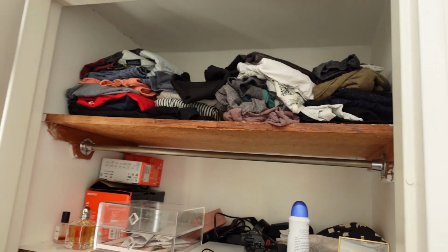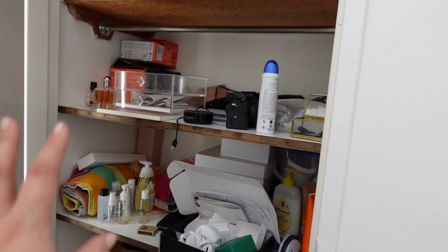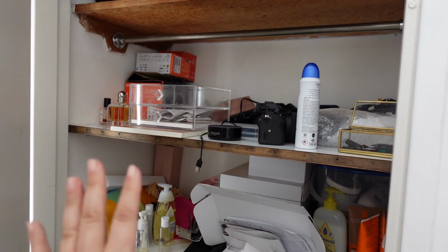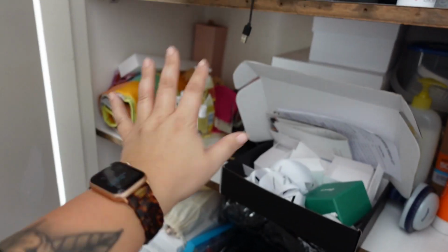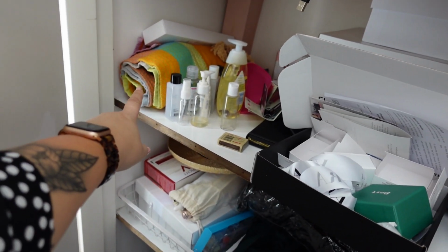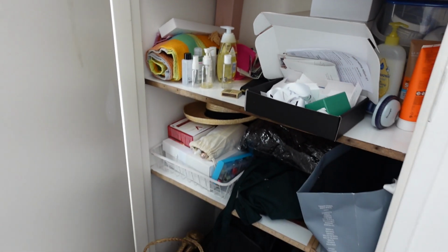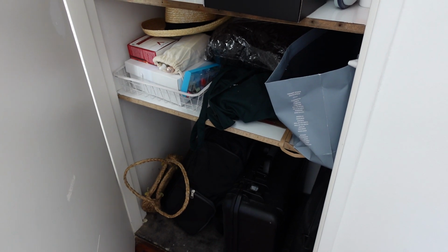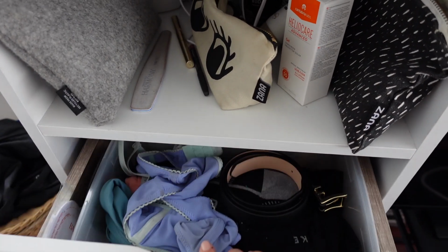I don't like that Sean has his clothing in here. I think I'm gonna have to oust him from this cupboard. I'm gonna be using this as my main storage for beauty and camera stuff and work things. As you can see, I've literally shoved things in here. All my fragrances are in that towel. That's how I wrapped them when we moved. So there's a lot to sort out in here as well, but I thought that could be our task for today. This we're using for our underwear.